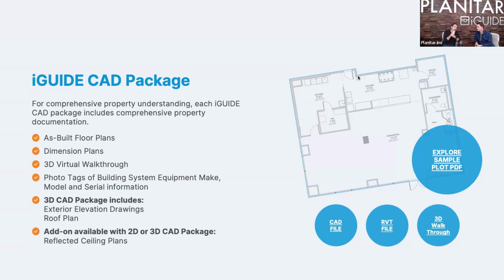So we provide you with what we call the 2D CAD package. You're getting your as-built floor plans. We're also bundling in a dimension plan, and that dimension plan is mostly used for what we call material takeoff. They're taking those measurements and those standard areas and figuring out their costs. So they're using that for their budgeting purposes. That's what the dimension plan is.